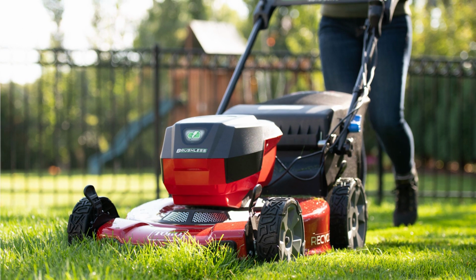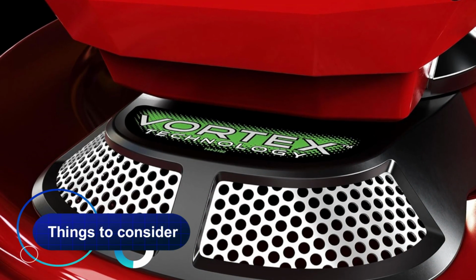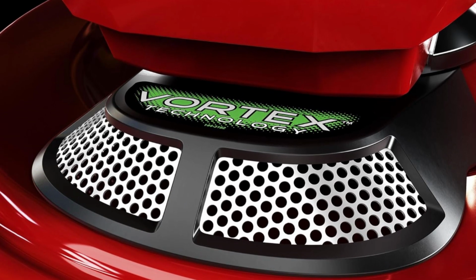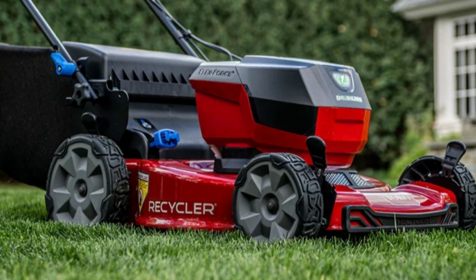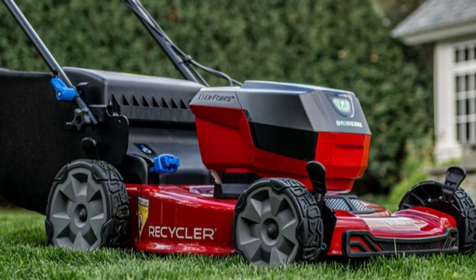Users rave about its smooth handling and consistent cut quality. It really delivers. But here's what you should keep in mind. A few users have had issues with the battery charging, with some receiving units where the battery was dead out of the box. Also, depending on your grass conditions, the runtime can fluctuate. Taller, thicker grass can shorten it. And if you're mowing wet grass, expect the battery life to drop even more.